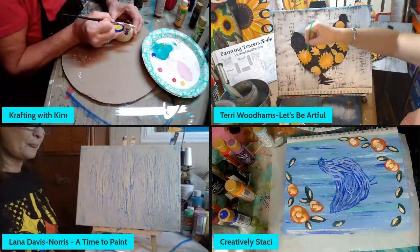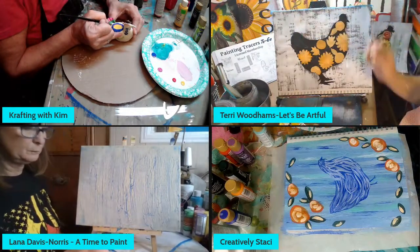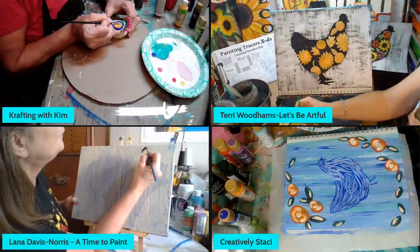Hen sense. Ooh, trying to paint a straight line on a small chicken. Loaded the paint all over me. Oh, no.